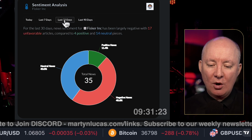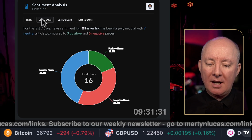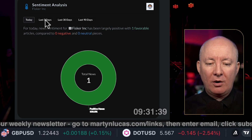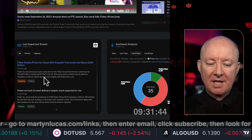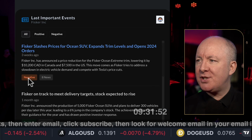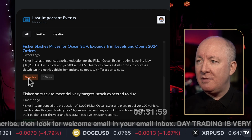The last 30 days, positive energy has gone away and we're all negative now, 48%. Over the last 7 days, we've gained a little bit, but we're still very negative. And today, it's all green, only one positive news out today. All right, so like to look over the last 30 days, it's quite negative. And we can look at some headlines. 3 weeks ago, Fisker had announced a price reduction for the Fisker Ocean Extreme trim, lowering it by 10,000 Canadian dollars and 7,500 in the US.